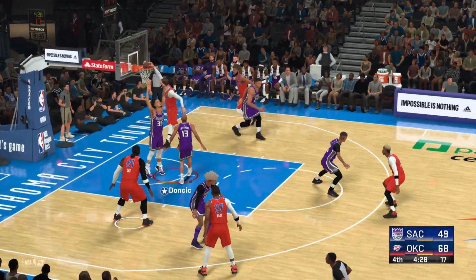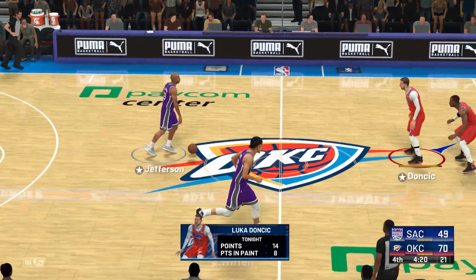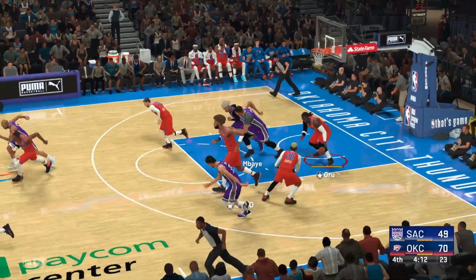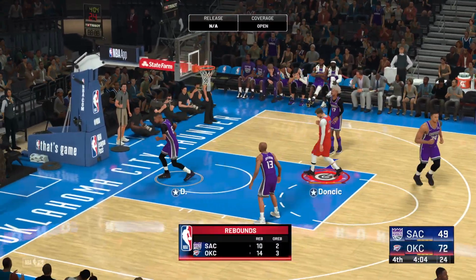Finding him inside for the finish. Here's Doncic. And Doncic hammers it home. The strength and power of Doncic shows up every game. Very physical for his position. Here's the kid. Floats one. Oh, MP with a block. Nice rebound. Trying to match the other team's intensity right now.